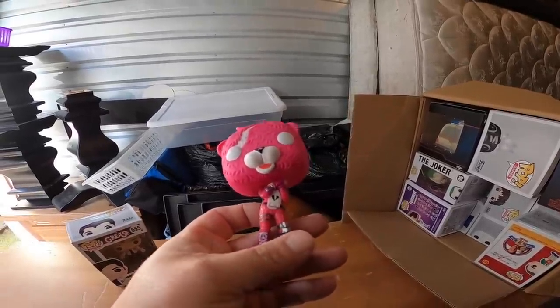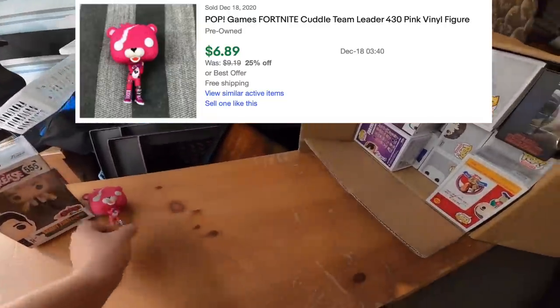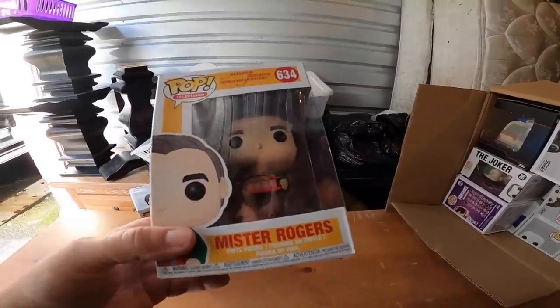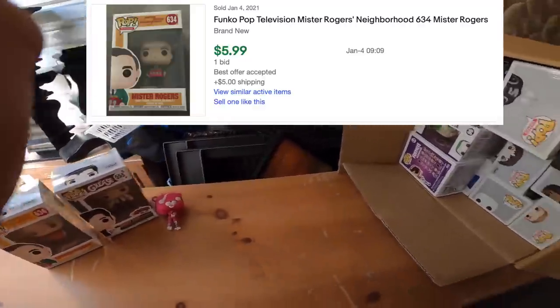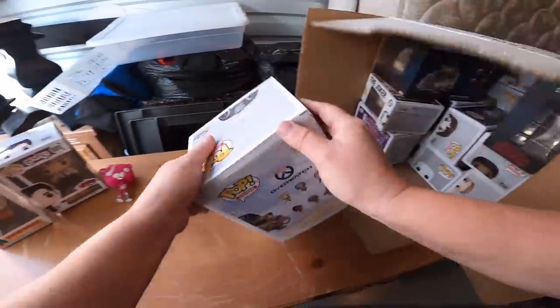All right, I think that might be a Fortnite character right there. Well, yeah, I guess it is a Funko Pop, but it's a Fortnite character. Mr. Rogers. Shout out to Mr. Rogers. Definitely part of my upbringing.